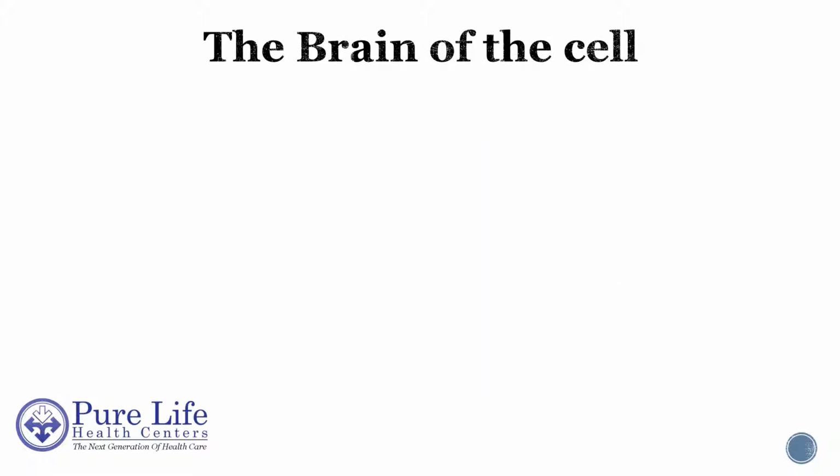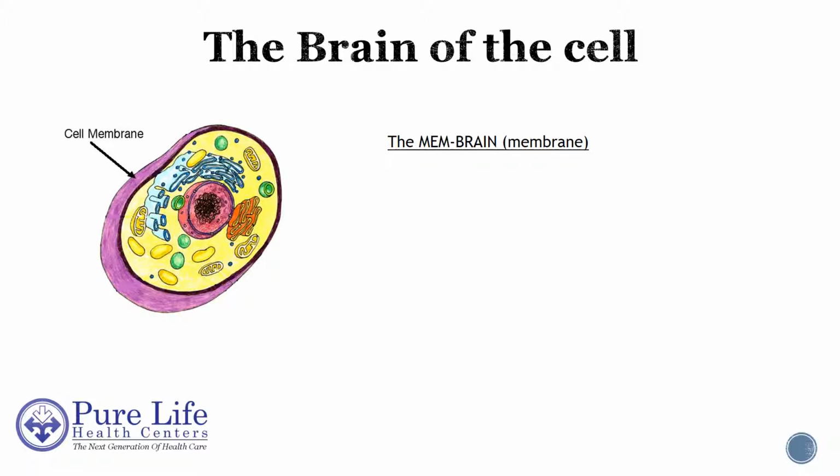The brain of a cell. When I ask people, what is the brain of a cell? What is the most important part? Most people tell me it's the nucleus. But you can take the nucleus out of a cell and the cell will still survive. So it's not the nucleus. The brain of the cell, the most important part of the cell, it's actually called the membrane, the outer layer of this cell. It's actually the skin of the cell.